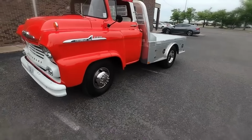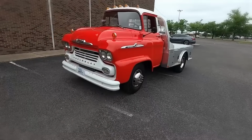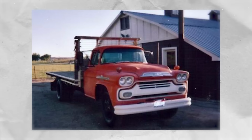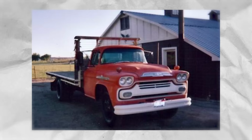However, despite these strengths, the 58 Chevrolet Viking is often remembered negatively due to its unreliable braking system. The drum brakes, standard at the time, frequently failed under heavy loads or extended use, leading to safety concerns and making the Viking less popular among those needing a dependable truck for demanding tasks.